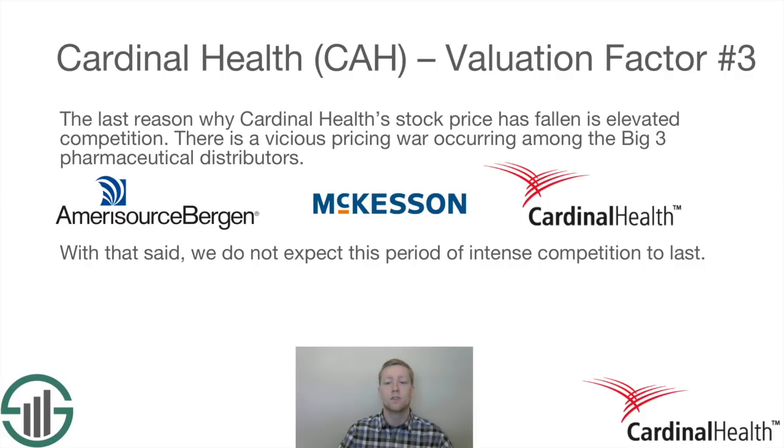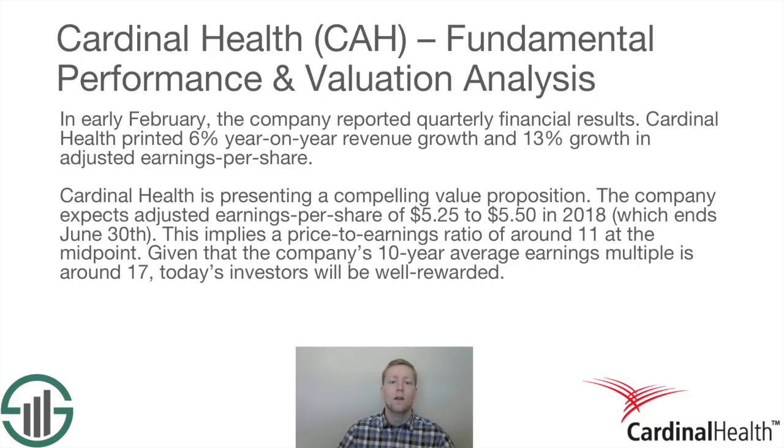The third reason why Cardinal Health is so cheap right now is because the company's earnings have fallen amid a pricing war among the big 3 pharmaceutical distributors, which, as we mentioned earlier, are AmerisourceBergen, McKesson, and Cardinal Health. Now, with that said, we do not expect this intense period of competition to last, and the company's earnings and margins should revert to their historical means over time. Now, amid all these headwinds, the company's actual fundamental performance continues to be quite strong. In the most recent quarter, the company printed 6% year-on-year revenue growth and 13% growth in adjusted earnings per share.